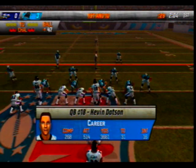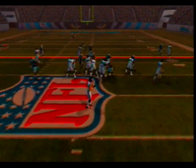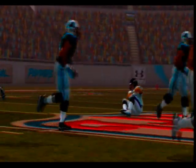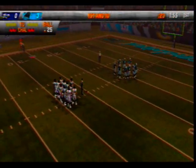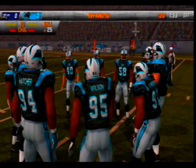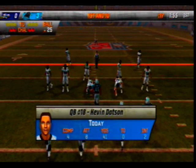Peterson lines up behind his fullback in the I. Tucks it away. They'll go with a play fake. The defense has it. Good individual effort to make the interception. So after the interception now, it's first and 10.